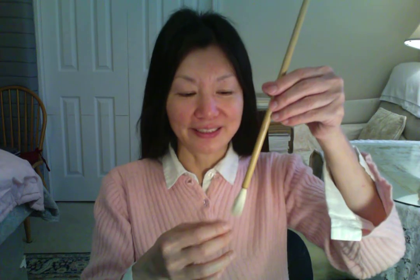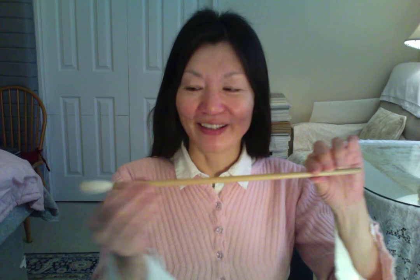This part, from here to here, we say 杆, this one or this one, together 杆. Because from here to the 笔, the whole thing we say 笔. This part we say 笔杆. If you don't have the brush and only this part, we just say 杆. Together, for the pen, we say 笔杆. That's one name, and we give them a second name.